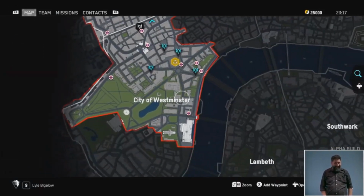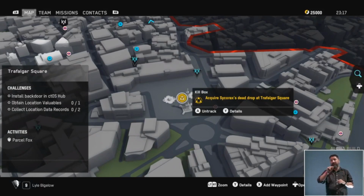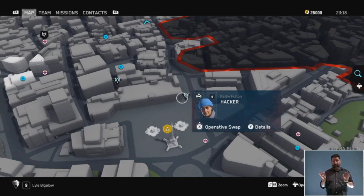All right, we got the next beat of our objective. Way down in Trafalgar Square. Love it. Iconic Trafalgar Square, a symbol of free speech and public assembly in the world.